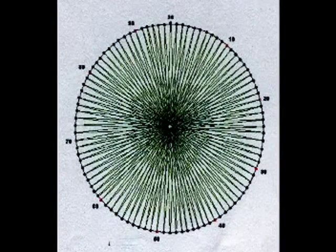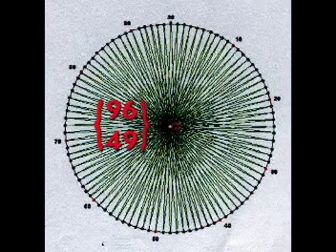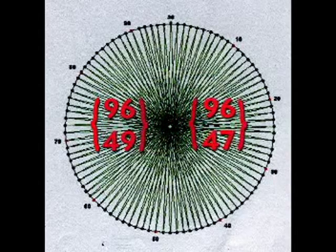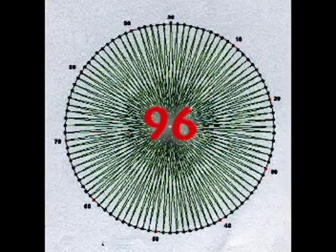The star with the most rays is 96 points with 49 numbers skipped, or 96 points with 47 numbers skipped. These two stars are actually the same, because 49 and 47 add up to 96. Try making it.